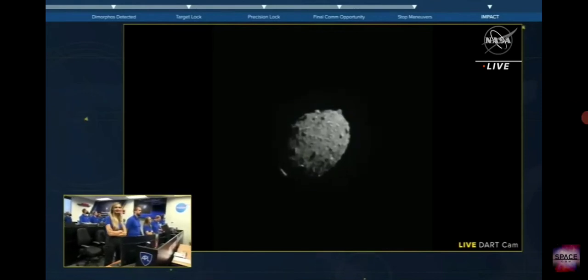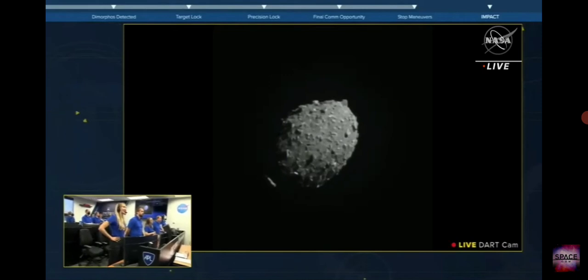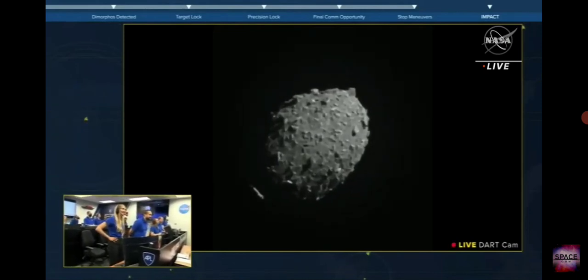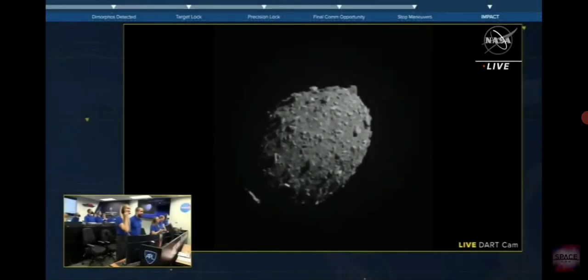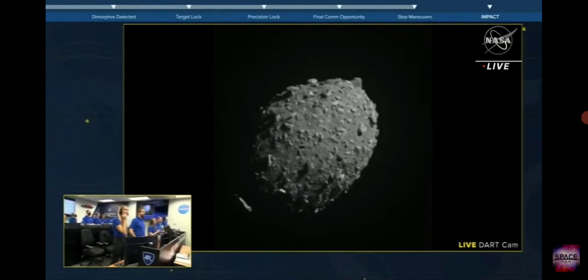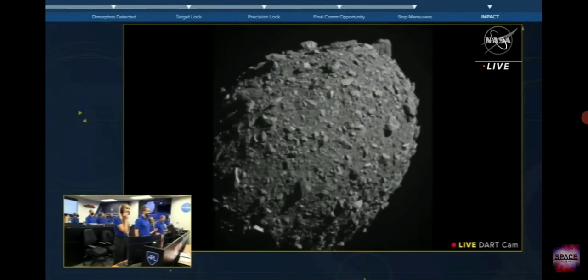Looks to me like we're headed straight in. Oh, 14,000 miles an hour. Oh, wow. Yeah. Oh my goodness. Imagine how good this would have looked from a side profile, seeing this, capturing all this in all its glory, rather than the tosh we're about to see. Yeah. 8, 7, 6, 5, 4, 3, 2, 1.